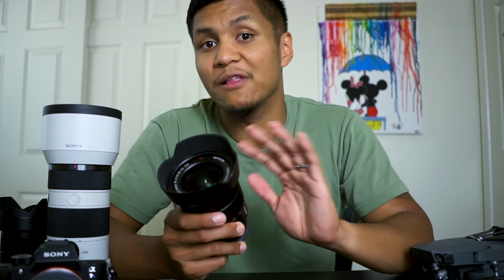Now moving on to my lenses, this is the Sony Zeiss 16 to 35mm f4. I bought this lens along with my Sony a7S II. It's always in my bag. It does great for whenever you want to get those wide angle landscape shots.